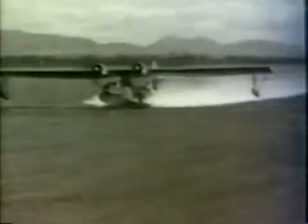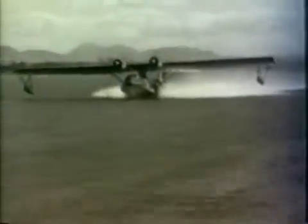Not only did delivery of the first Royal Air Force PBYs signal the start of a long and fruitful relationship with the model, the RAF also gave the PBY its name, the Catalina. It stuck to be adopted almost universally.